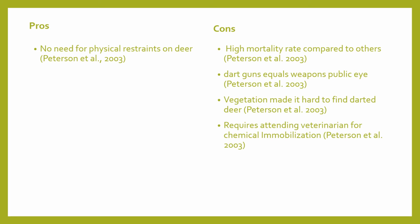Cons: high mortality rate compared to others. Dart guns equal weapons in public eye. Vegetation made it hard to find darted deer. Required a tending veterinarian for chemical immobilization.